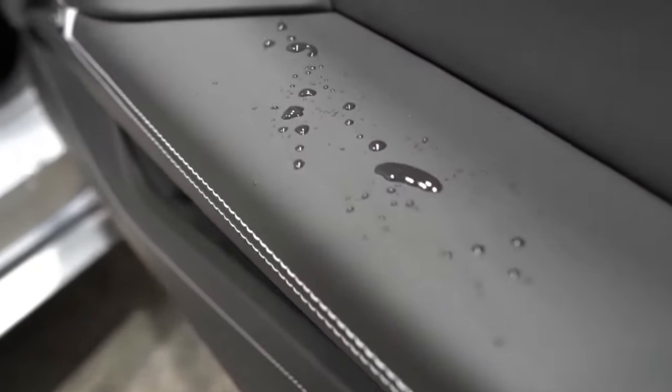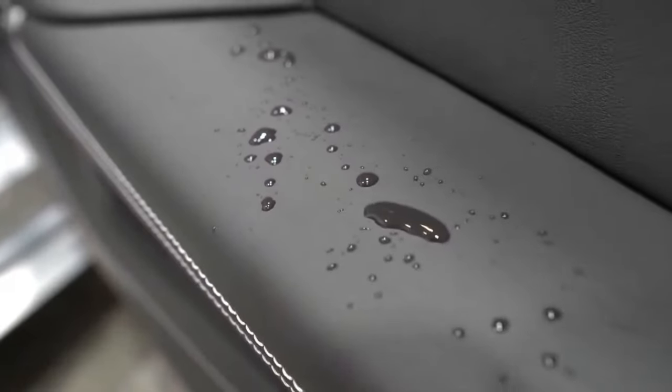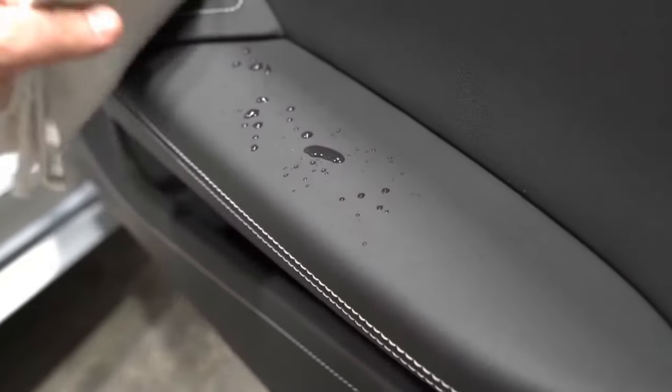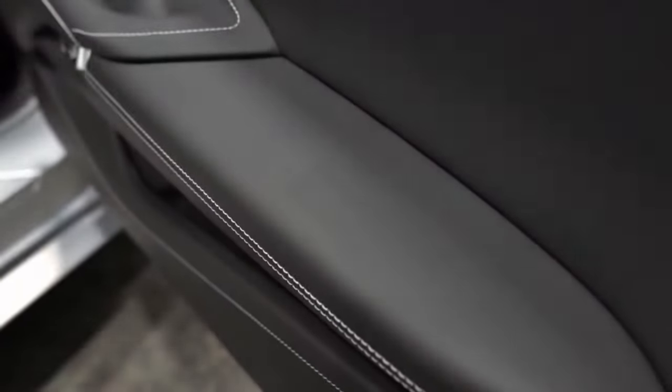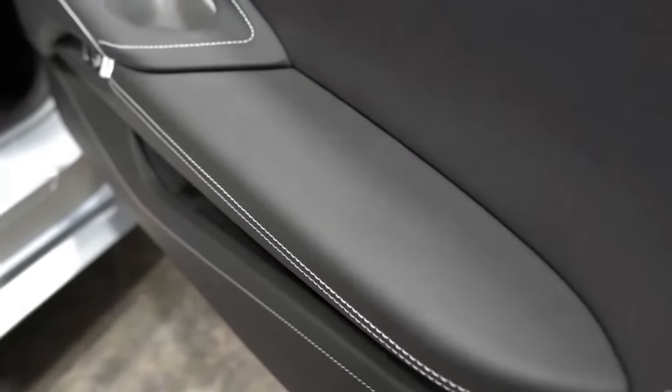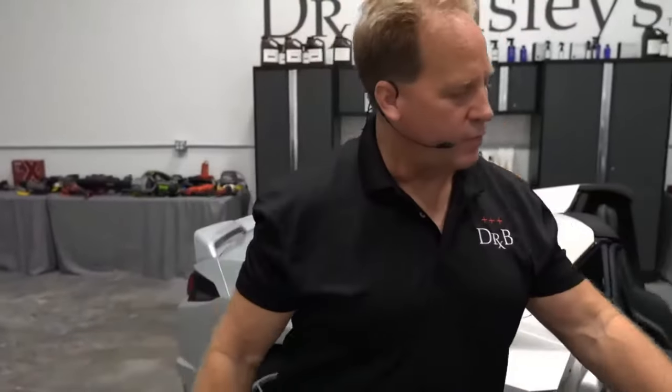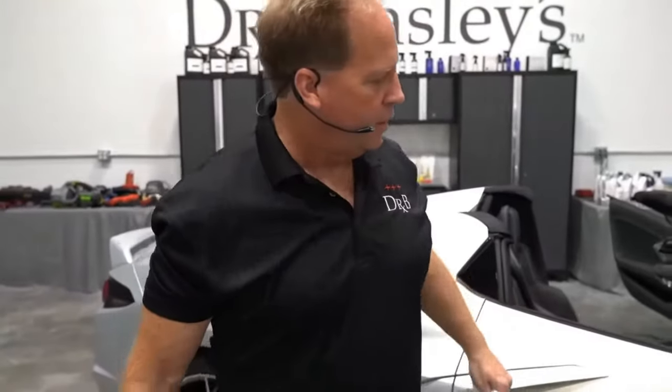And what this means is if you're driving down the road and you've coated your car and you spill your Starbucks coffee, you can come back and wipe it up and it will not stain your seats. So that is the power of a leather coating for your car versus just a conditioner and stopping.